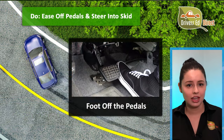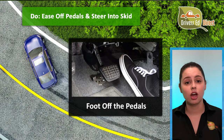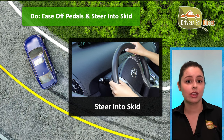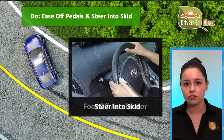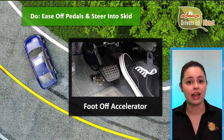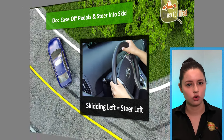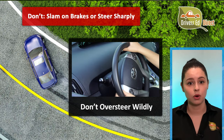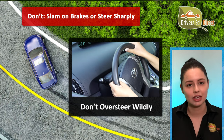If you start to skid, ease off the gas pedal, stop braking, and turn the steering wheel in the direction of the skid. For example, if the back of your car skids to the left, take your foot off of the accelerator and steer to the left until you regain control. You never want to slam on the brakes or start turning the steering wheel wildly while you're skidding.